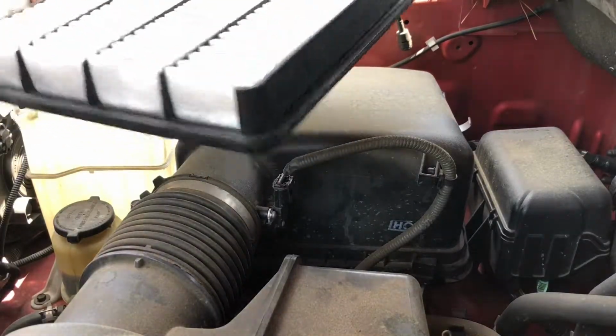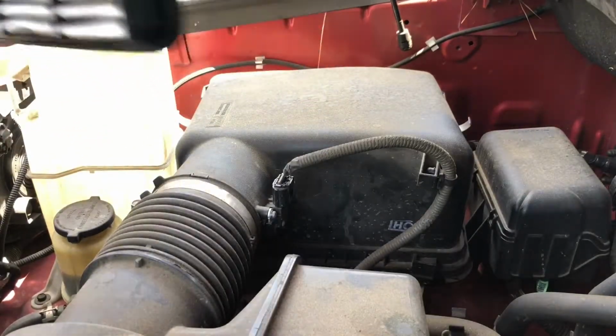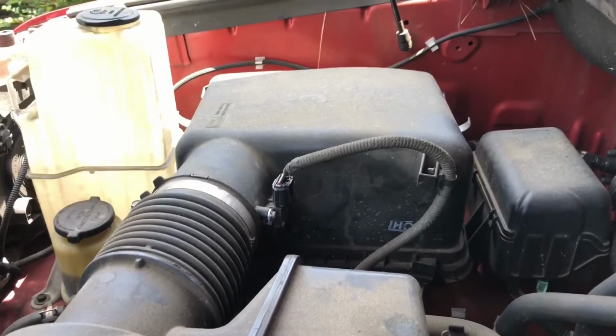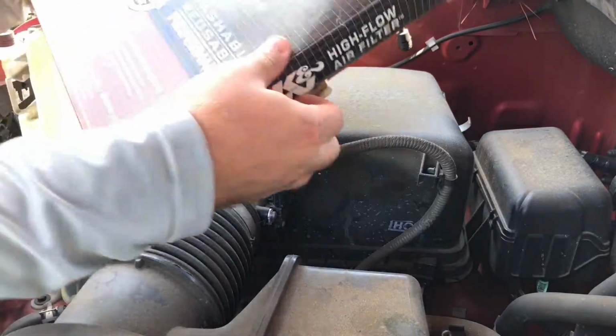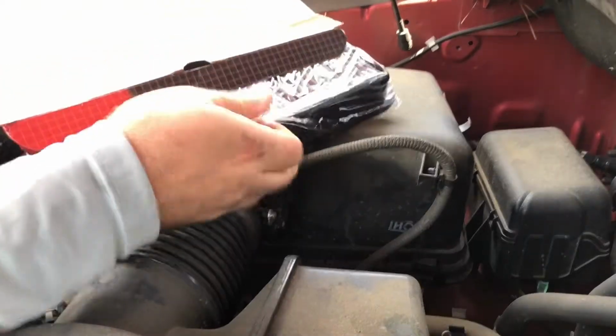Actually, it looks pretty good. There's hardly any dirt or dust in there, but I know it's been in there probably 20,000 miles. Got this one to replace it. Let's see what it does.